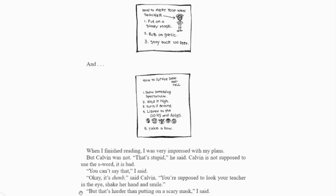"That's stupid," he said. Calvin is not supposed to use the S word. "It is bad. You can't say that," I said. "Okay, it's dumb," said Calvin. "You're supposed to look at your teacher in the eye, shake her hand, and smile." "But that's harder than putting on a scary mask," I said.